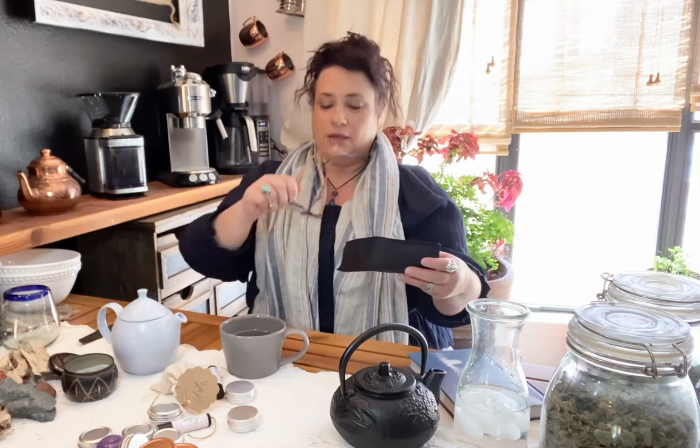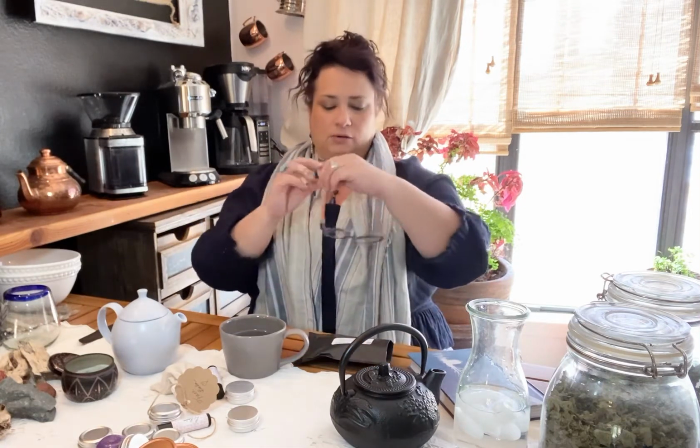And it is from, I gotta get the old lady glasses on. My son had this idea. He's like, you really need these things because you're always losing stuff. I was like, you know what?